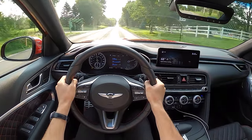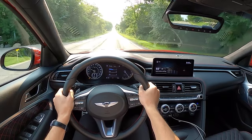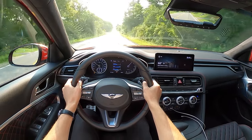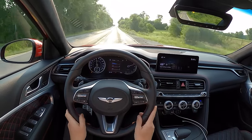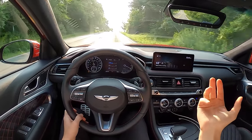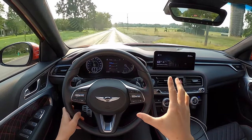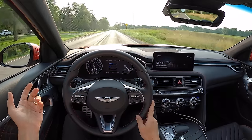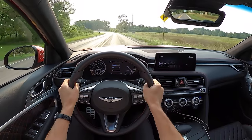Let's test out these Brembo brakes. Little bit traction limited there. Launch control's ready. These Michelin tires have a decent amount of grip. I think that it's a good overall balance between efficiency, ride comfort, quietness, performance. But for the performance of this car and for the capability of the drivetrain and the chassis and the all-wheel drive system and everything, you'd probably want a slightly grippier summer tire on here if you wanted to get everything out of your G70.